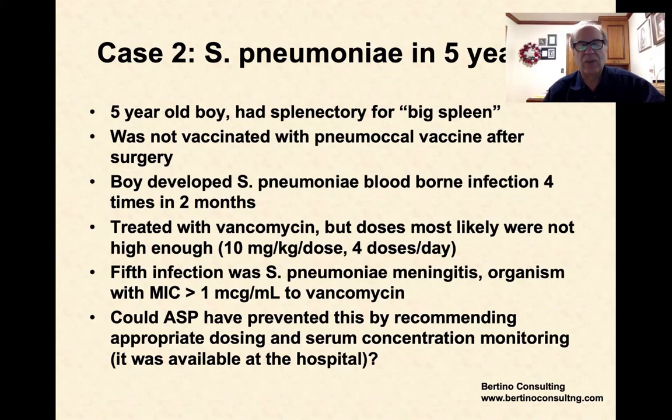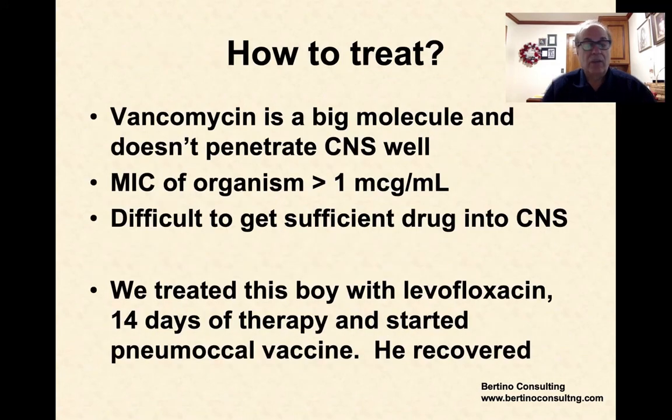His 5th infection was Streptococcus pneumoniae meningitis. The organism had an MIC of greater than 1 microgram per mL to vancomycin. So the question is, could an ASP have prevented this by recommending appropriate dosing and serum concentration monitoring? It was available in the hospital where he was treated for the first 4 infections. So how are we going to treat this boy? This was the question that was posed to me.